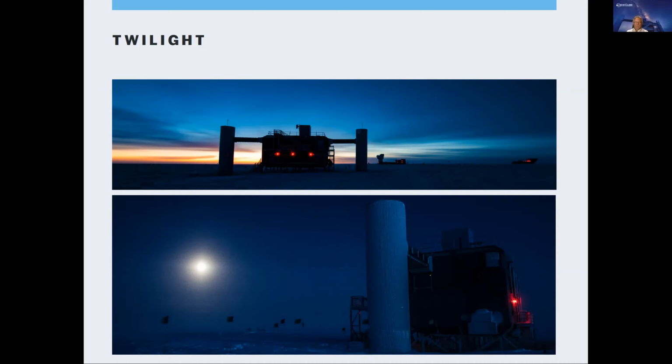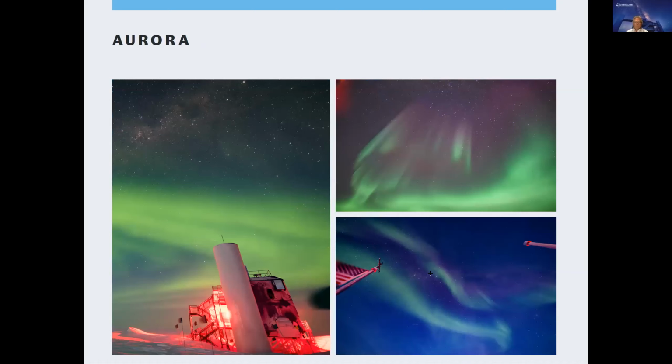You may notice the red lights on all the buildings. We leave those on for safety at night so that you can see the buildings from a long way away, especially if the wind picks up and the visibility goes down. So next slide, please. Auroras.